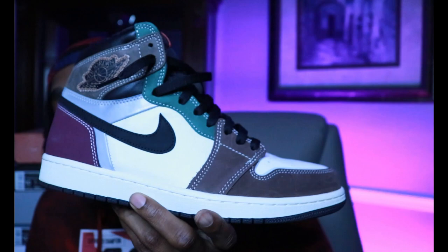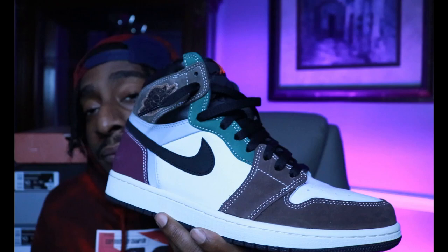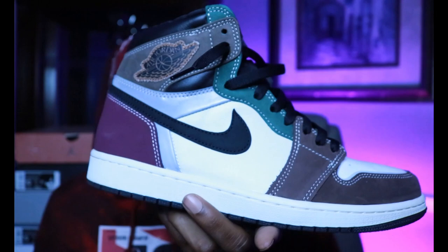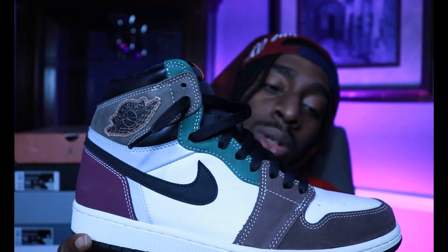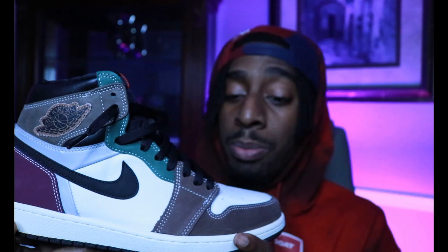So it's really cool. I feel like what's gonna happen is later on, folks gonna wake up and these shoes gonna be $400-$500 like everything else. You know what I'm saying? So if y'all wanna cop these, they're right around $200-something right now. I feel like you can get them. I know that's a lot of money still. $200 for a shoe is definitely a lot of money. But if you have the means to do it, I would cop them, man.